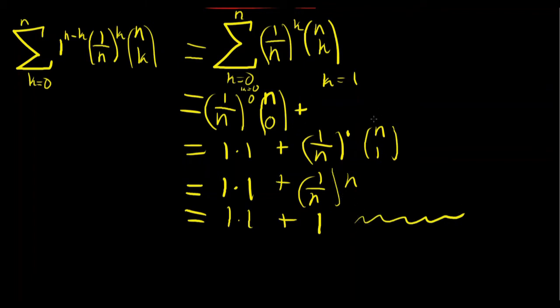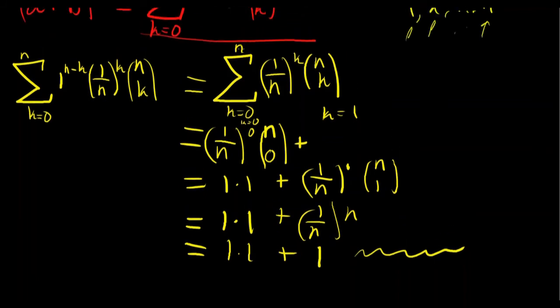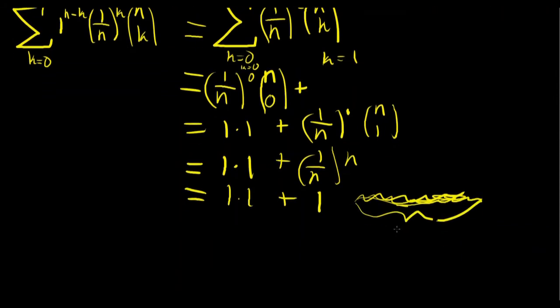So it would be equal to 0 if n were equal to 1. If n is equal to 1, then there would be no terms here. But if n is greater than 1, there would be extra terms over here, and these would be positive terms, because the binomial coefficient will be positive, and this will be positive. So we have terms over here that are greater than or equal to 0.